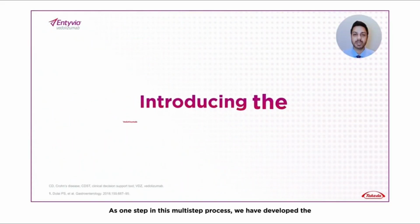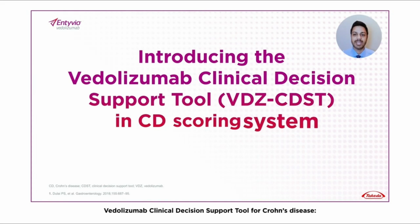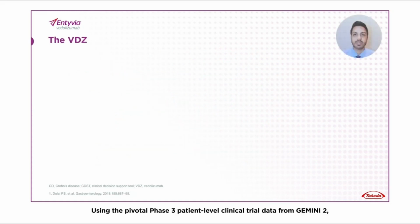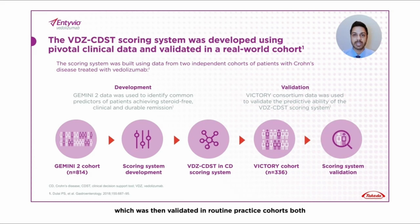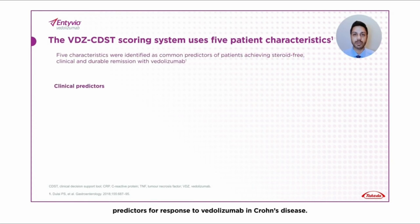As one step in this multi-step process, we have developed the vedolizumab clinical decision support tool for Crohn's disease, a data-driven scoring system specifically for vedolizumab that predicts a patient's probability of response to treatment, offering a new opportunity for treatment personalization. Using the pivotal phase 3 patient-level clinical trial data from GEMINI 2, we derived clinical predictors in a decision support tool, which was then validated in routine practice cohorts, both in the US with the VICTORY Consortium and internationally.